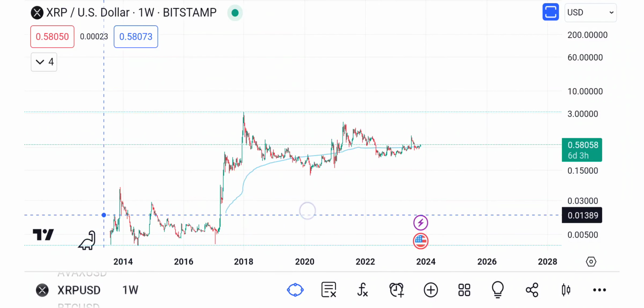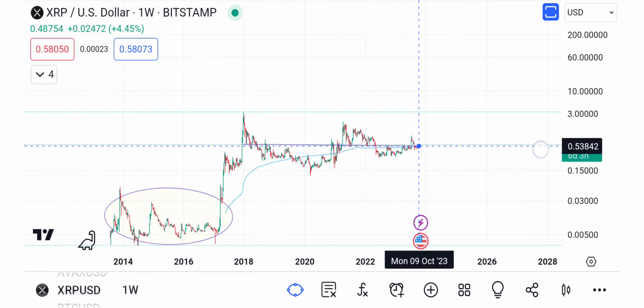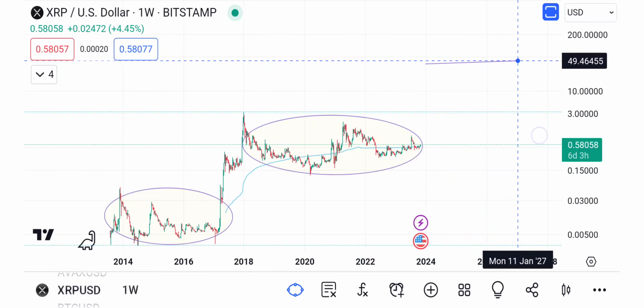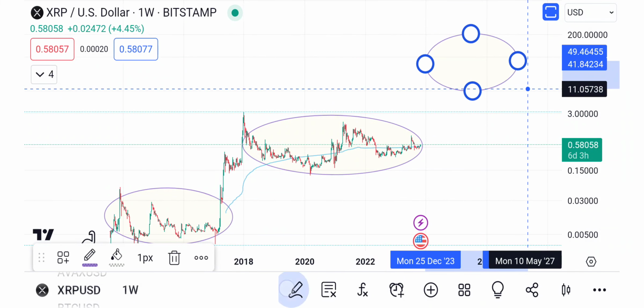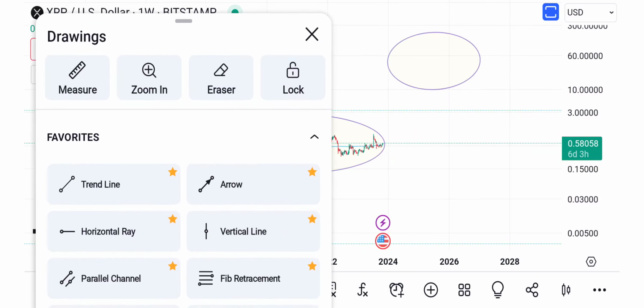This is your launch pad right here. Boom. Right? Launch pad. And we're getting ready to create another launch pad. Who knows how high? We'll get into that in a little bit. But that's what it looks like to me.